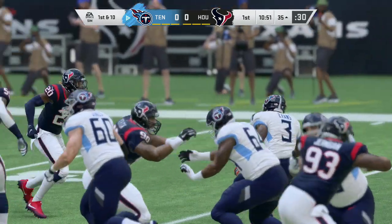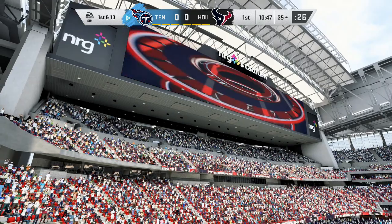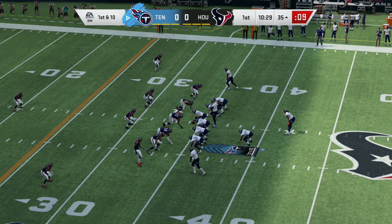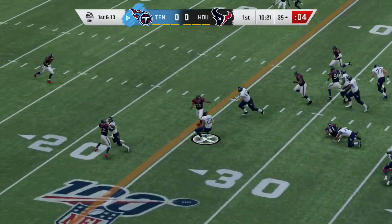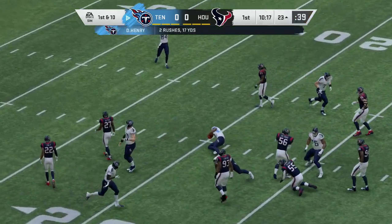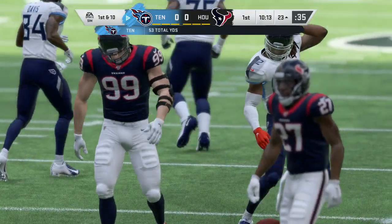So many teams want to throw the ball in this situation nowadays, but I love watching a team that has enough confidence to go ahead and run the football in that situation. That's almost a tendency breaker. They keep it on the ground. This time it's Henry. And brought down, but not before they're inside the 25. First down, Titans, gain of 12.